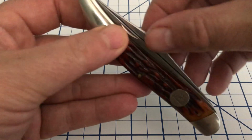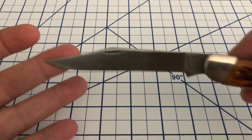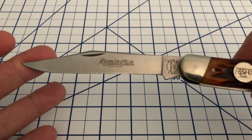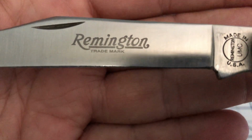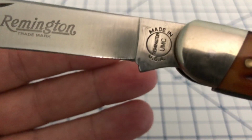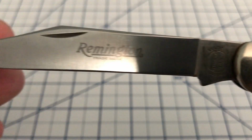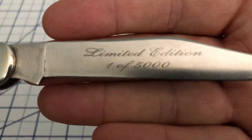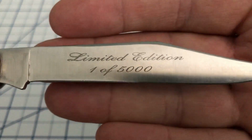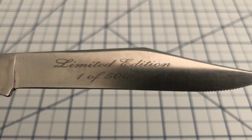The main blade, as you can see, is a large California clip style blade. You can see the blade etch. Get it to focus here. The blade etch says Remington, the tang stamp says Remington UMC in the circle, made in USA. So this is an American made knife. As I said, it was made by Camillus. On the back side of the main blade, you can see that it says limited edition, 1 of 5,000. So they made 5,000 of these knives.